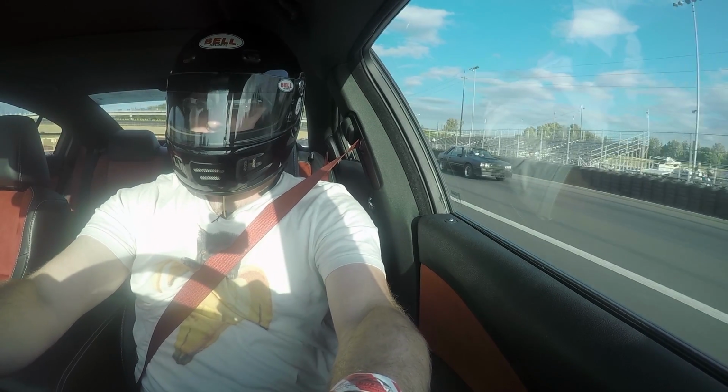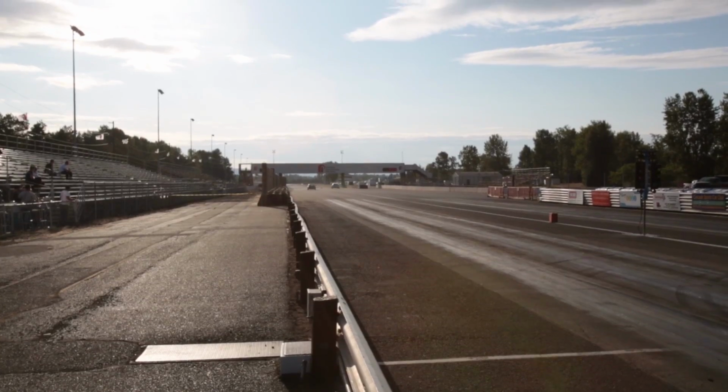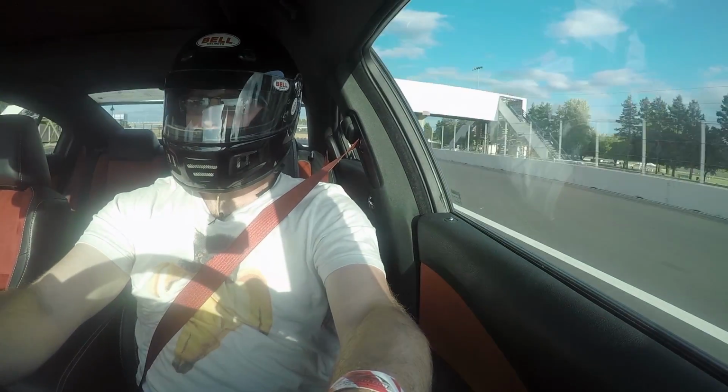The drag strip at Portland is actually a straightaway of a road course, and the finish line was difficult to make out. Initially, I thought I'd lifted just before the lights, and then my opponent blew by me. Had to have been faster. Thank you.